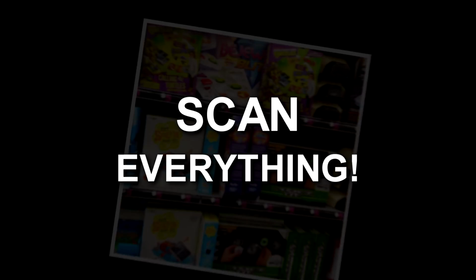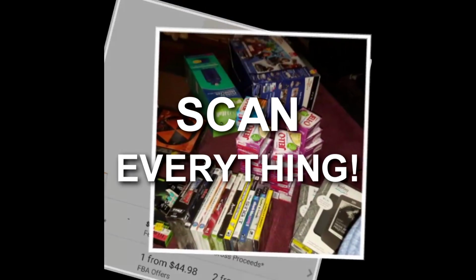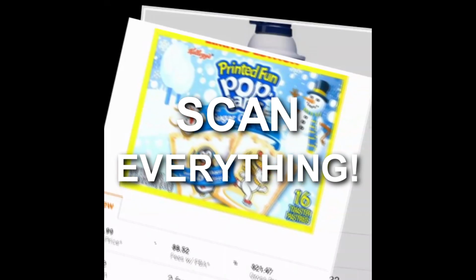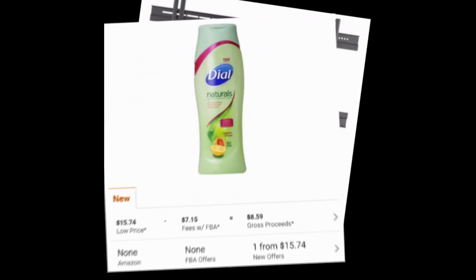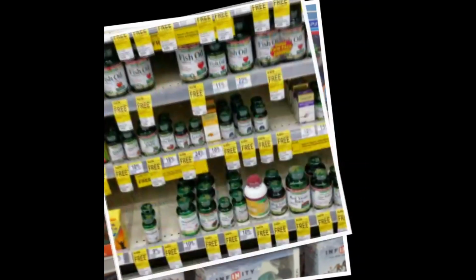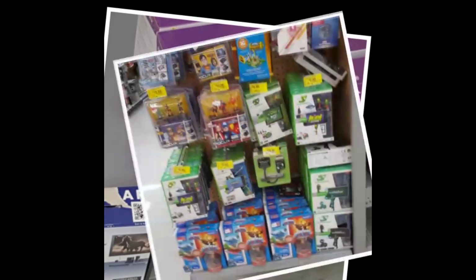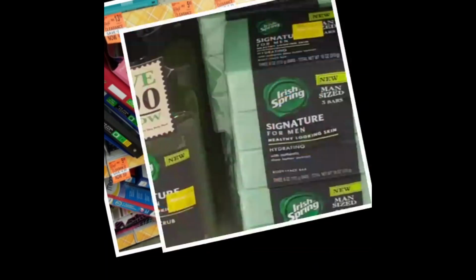My advice to anybody who's just getting started in FBA is to scan everything. Literally. When I first got started, I went to my cupboards, scanned all the canned goods, all the boxes of cereal, oatmeal, everything. From there, I went into my bathroom and I scanned lotions, soaps, toothpaste, whatever I can find, whatever had a barcode on it. After that, I ventured out to my local drugstores. I'm talking your Rite Aid, CVS, Walgreens, stores of that nature, and just continued to scan.